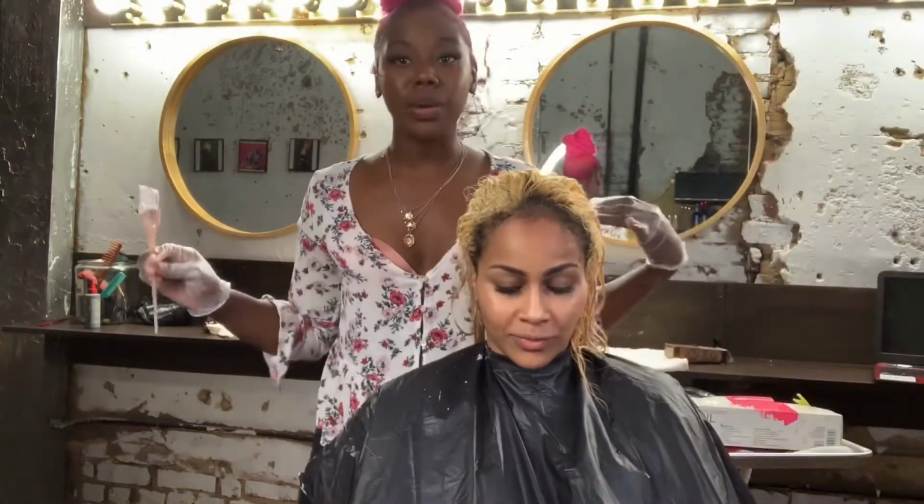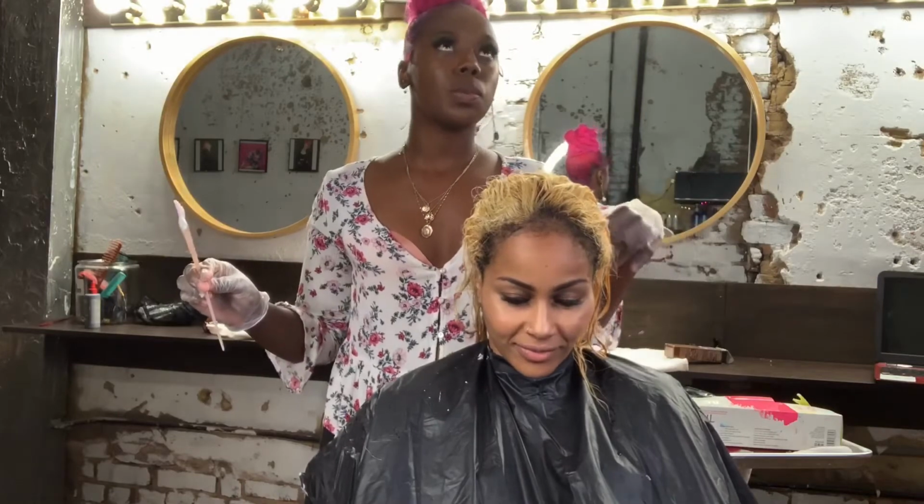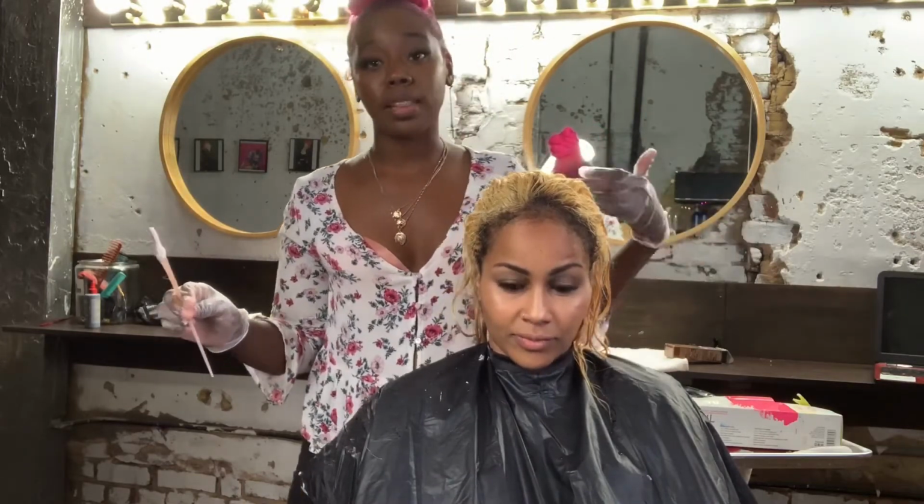All over. It does not matter where you put it at. A lot of times people would say do the same way where you apply the lightener.